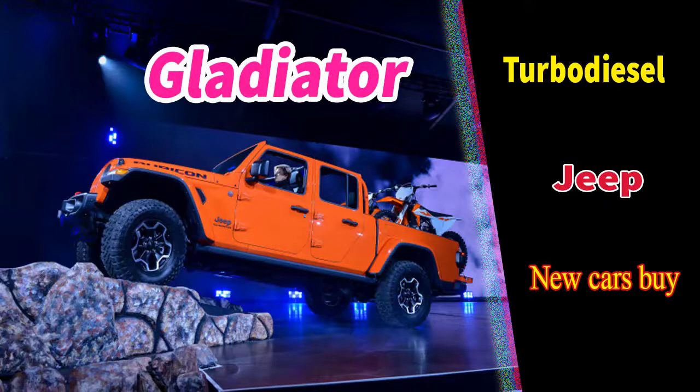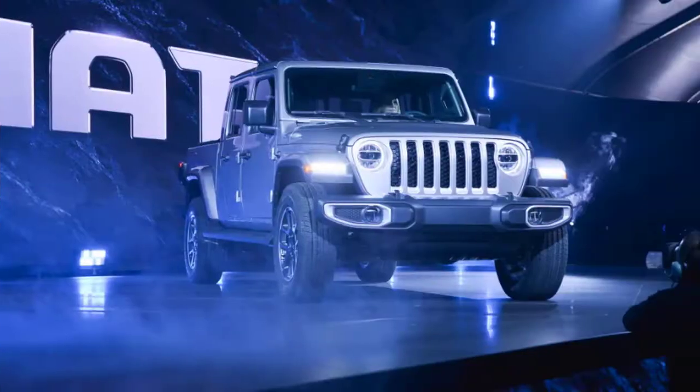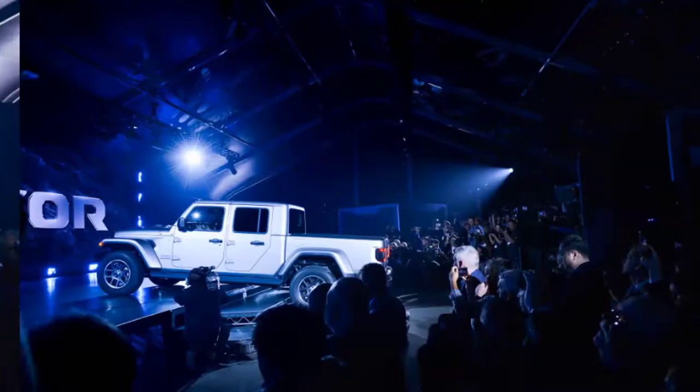2020 Jeep Gladiator Sport, 2020 Jeep Gladiator Overland, 2020 Jeep Gladiator Truck, new cars.